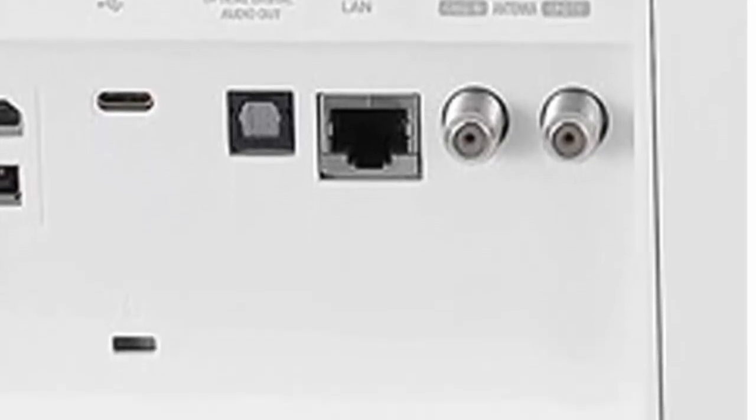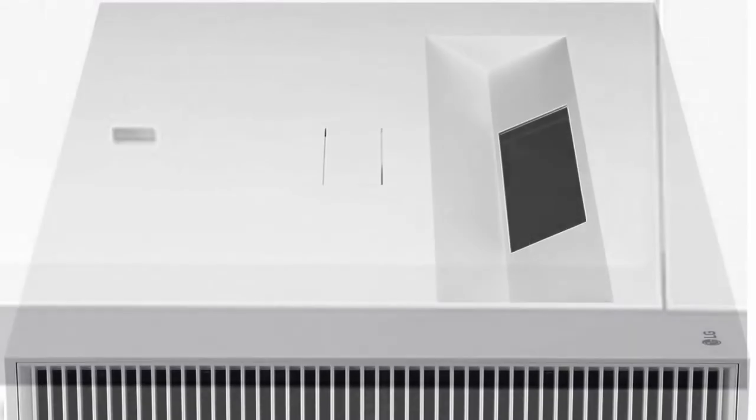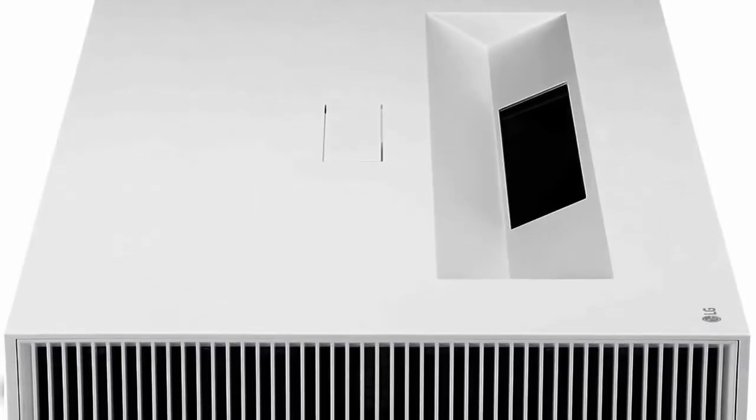Ultra Short Throw 4K. Enjoy smart TV functionality on the big screen with the LG Cinebeam HU85LA HDR XPR 4K UHD Ultra Short Throw Laser DLP Home Theater Projector.